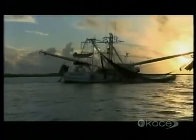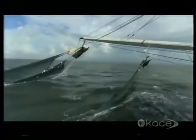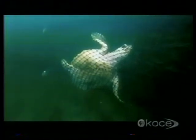Outside the sanctuary, loggerheads face the threat of nets and the long lines of commercial fishing. The use of turtle exclusion devices, or TEDs, by the shrimping industry has not only helped protect the turtles, but diminished the bycatch waste as well.